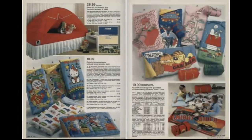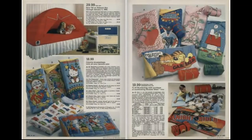All right, last page I want to take a look at is 468. I forget what it was, but yeah, sleeping bags, 80s style. We've got a Garfield sleeping bag. I've always liked Garfield. There's something to be said for body heat. And a Snoopy sleeping bag, along with the Chipmunks and Knight Rider.